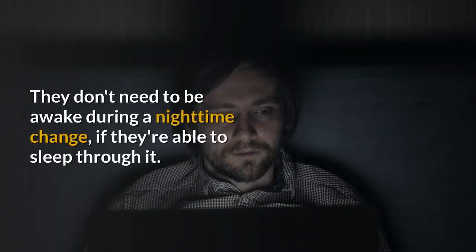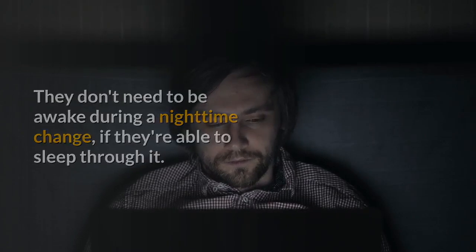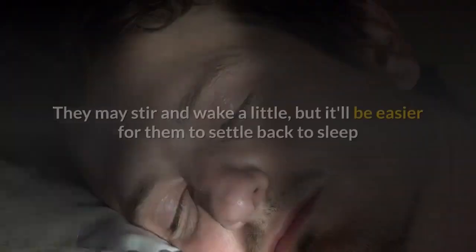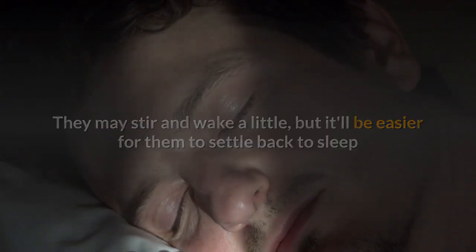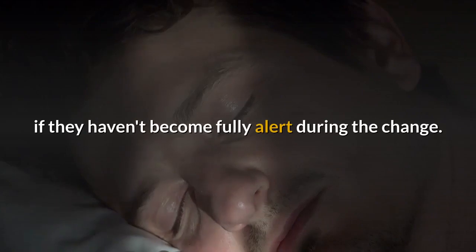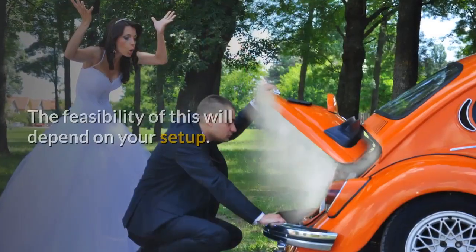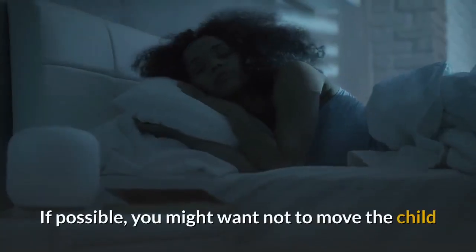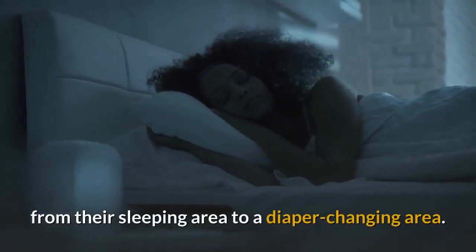3. Don't actively wake your baby. They don't need to be awake during a nighttime change, if they're able to sleep through it. Just scoop them up gently and keep interactions minimal. They may stir and wake a little, but it'll be easier for them to settle back to sleep if they haven't become fully alert during the change. Consider changing them in their crib. The feasibility of this will depend on your setup. If possible, you might want not to move the child from their sleeping area to a diaper changing area.